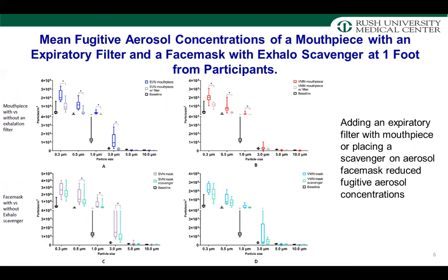These figures compare a mouthpiece with and without an exhalation filter and use of a face mask with and without the use of an Exhalo scavenger at 1 foot from participants. Fugitive aerosol concentrations were lower with a mouthpiece and filter than mouthpiece alone for both small volume and vibrating mesh nebulizer. Placing a scavenger on an aerosol face mask reduced fugitive aerosol concentrations for the small volume nebulizer, but no significant differences were seen for vibrating mesh nebulizer.